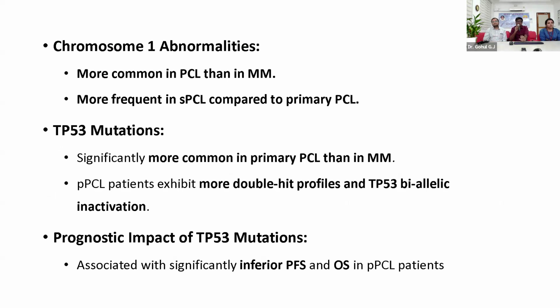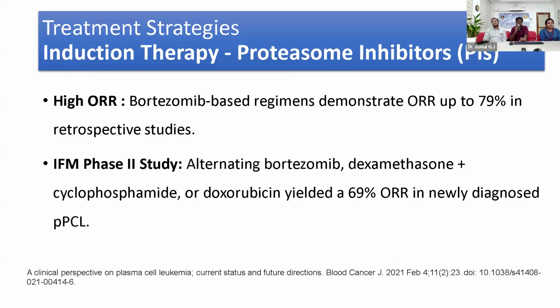TP53 is more common in primary plasma cell leukemia, and it's seen in more double hit profiles. On prognostic impact, they have inferior overall survival and PFS in primary plasma cell leukemia.